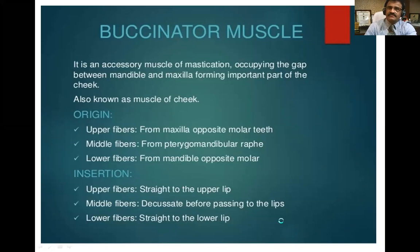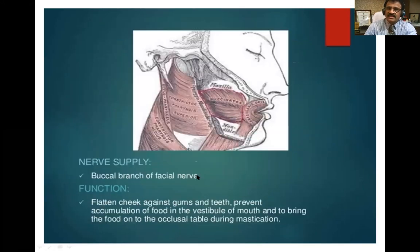Okay, here you can see the buccinator. Now it is supplied by the buccal branch of the facial nerve that we have studied during facial muscles. Now what it does: it flattens the cheek against gums and teeth, prevents accumulation of food in the vestibule of the mouth, and brings the food onto the occlusal table during mastication. So whatever food is in the vestibule is brought to the table of mastication.